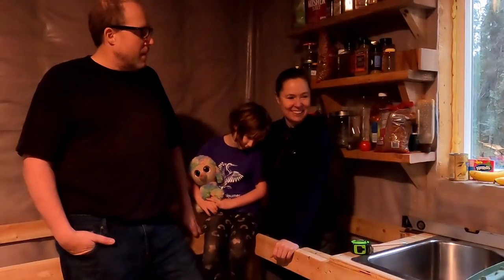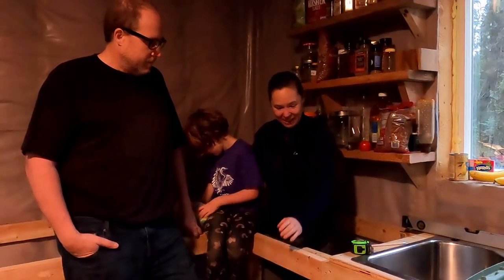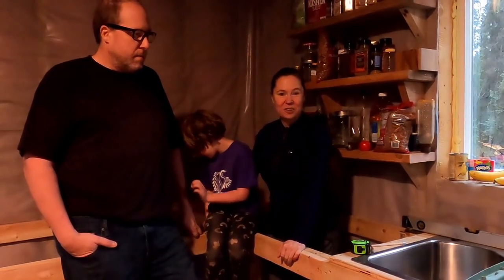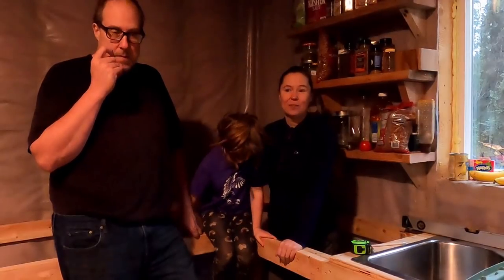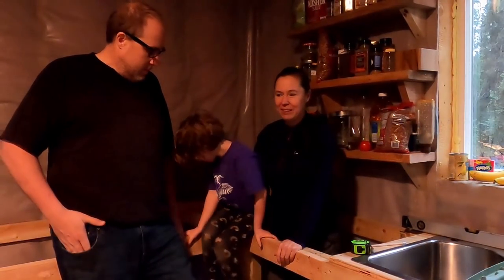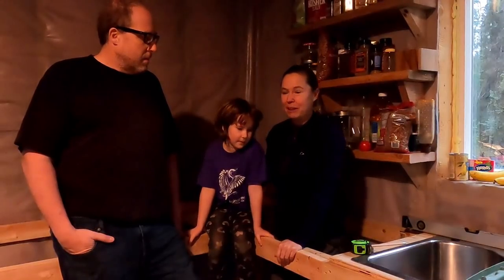We are sitting pretty good. We're dried in currently, which is awesome. And we've already got part of the kitchen done. This has been our number one priority just because we love to cook and we haven't had that capability because we've had such a tiny little area. So we're really excited to be getting this done.